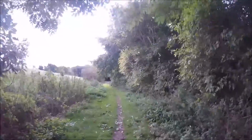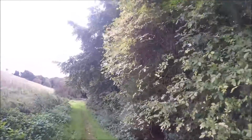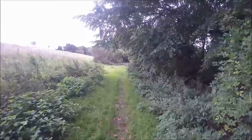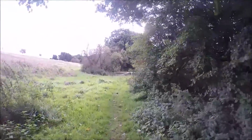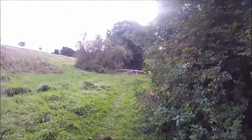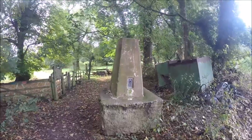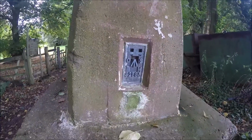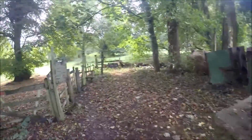There's a few signs of autumn. I know on the drive down here there was plenty of squirrels about. Heading to the church at Wold Newton, come across this trig point, number OS S2585. Wonder where the farmer's taken that from, what hill? We're certainly not on a high point here.